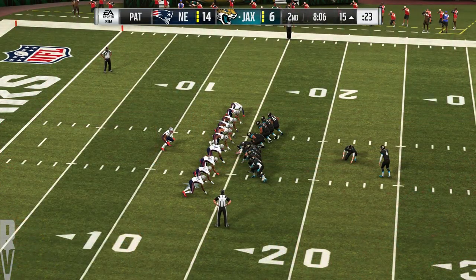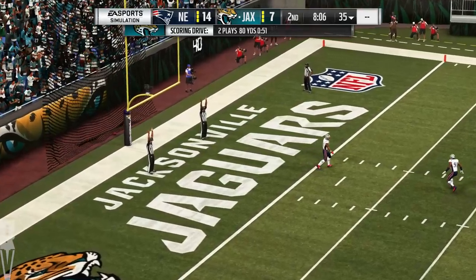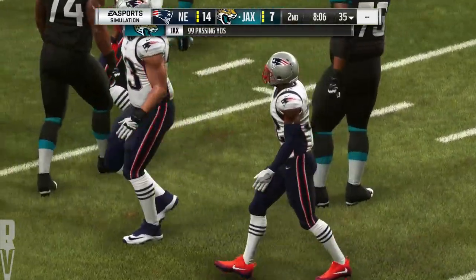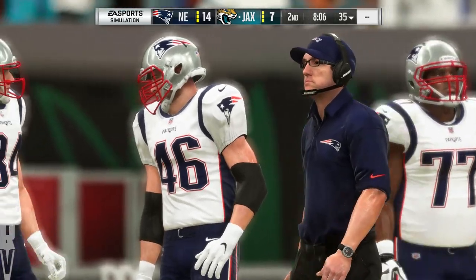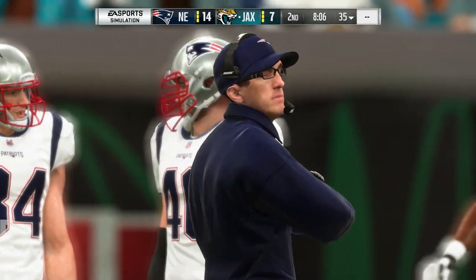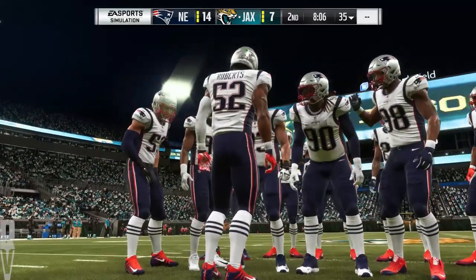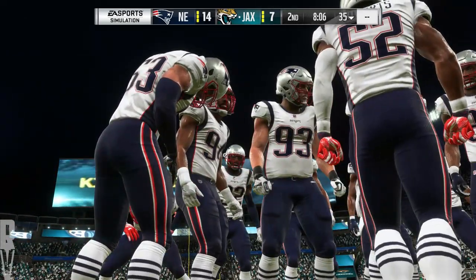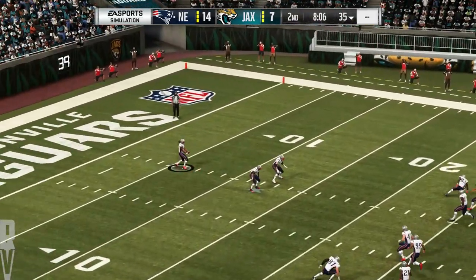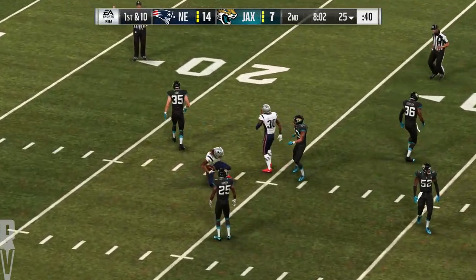Josh Lambo now for the point after. Point after by Lambo, up and good. And that'll make our score 14-7. Here's Lambo out to kick this one away. On the return, here's the dangerous Cordarrelle Patterson. And not a bad return here. He gets it out to the 25-yard line.